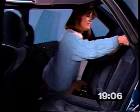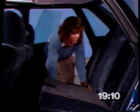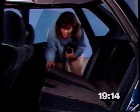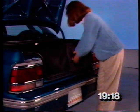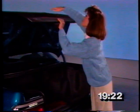To secure the trunk area, flip the switch on each of the seat back latches to lock them. Then disconnect the interior trunk release at the trunk latch. The trunk can now be opened only with the master or submaster key.